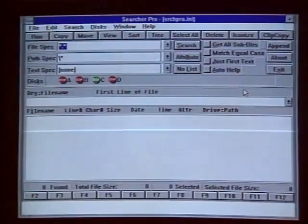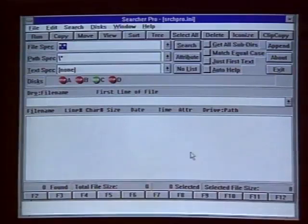Next up, this week's software review with Paul Schindler of Windows Magazine, provided courtesy of CMP Publications. Today, I'm going to look at a very useful Windows utility that helps you find files you're looking for, even if you keep them compressed in zip format. The program is called Searcher Pro. Now, suppose you keep your files compressed in zip format to save space. And suppose you're looking for something. Well, here's how Searcher Pro works.